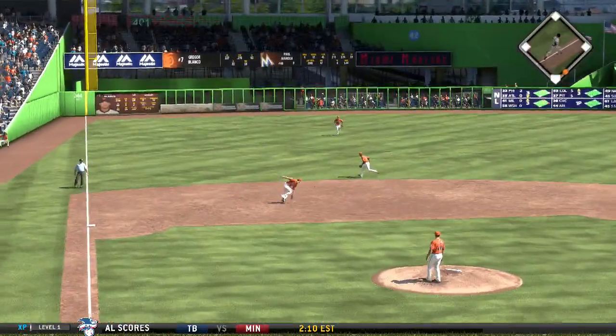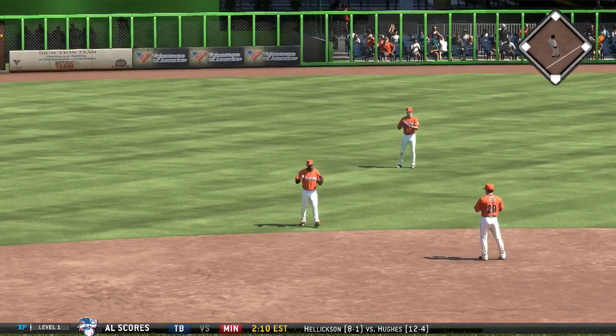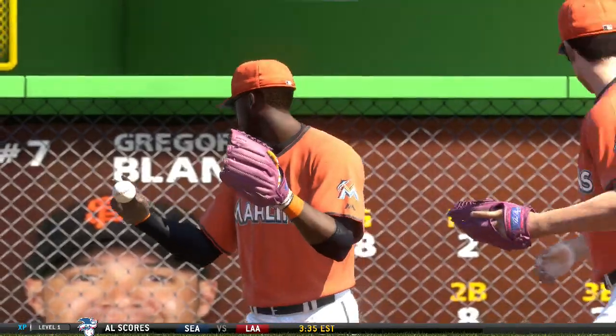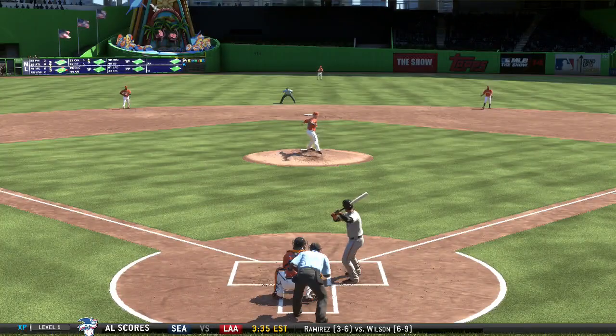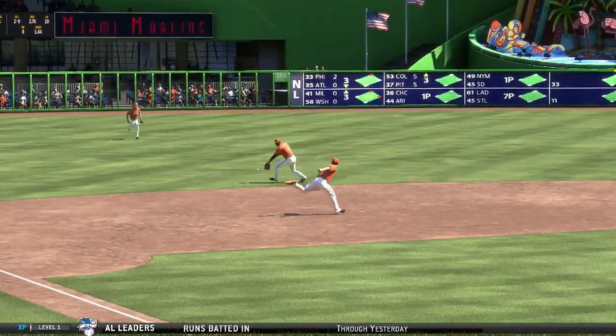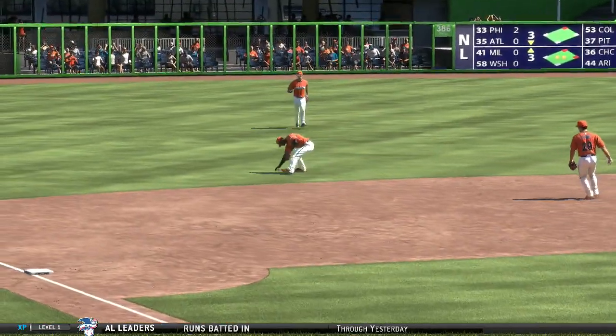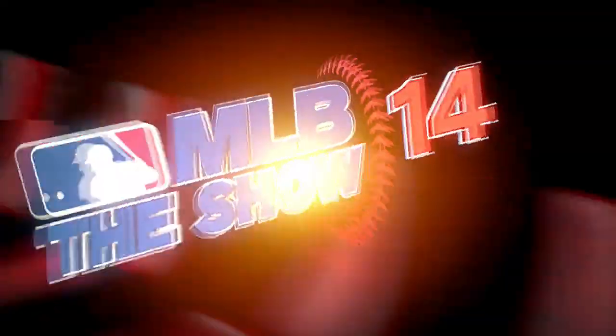Here's one hit towards the hole. Oh, and he can't come up with it. Yeah, I think this has got to be an infield single. You see the reaching attempt there at short. Even if he fields this ball cleanly, there's no guarantee they were going to get him at first, and this is indeed going to be a base hit.